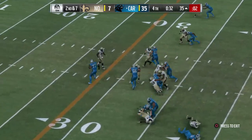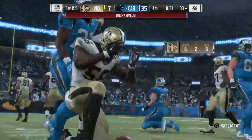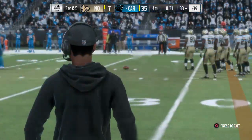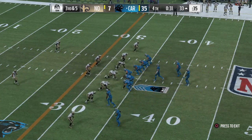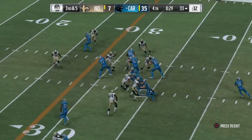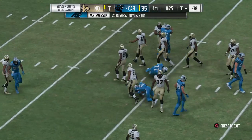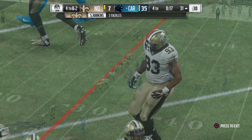Now a handoff here to his running back. And a short gain down to about the 33. So following the run, we'll see what they do here on third down. Here we go. And he'll give it here to his running back. And he'll get this down to about the 30, 31-yard line. Call it a gain of 3, and it'll bring up fourth down.